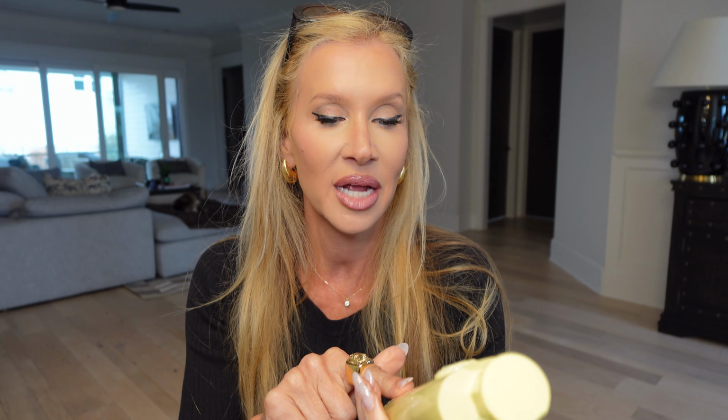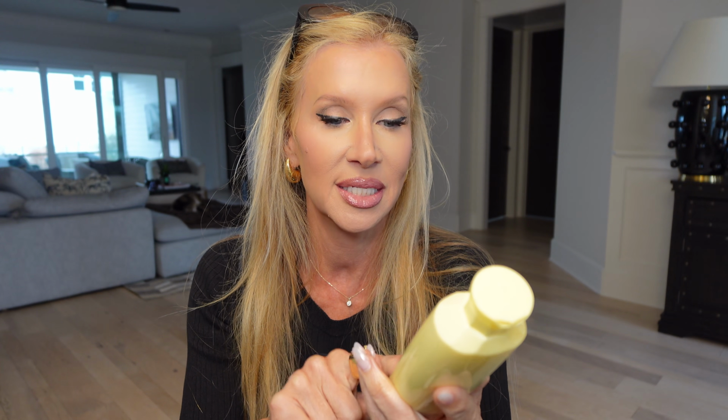It was kind of hard for me to tell because I think I used this the wrong way. This is the actual fortifying treatment serum. And it says work a small amount into damp or dry hair to strengthen. Style as usual. Can also be used as an overnight treatment. So I used it on wet hair. Well, not wet hair, but towel dried hair. I don't think it worked that well.